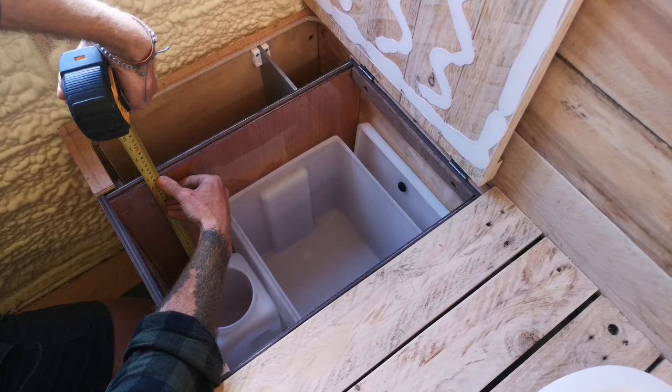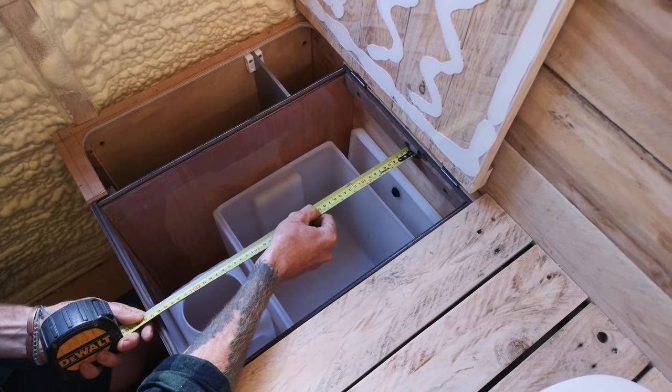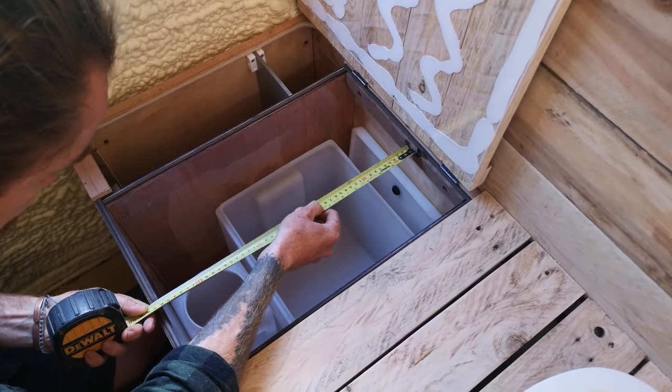So it's 420 millimetres. Sorry, yes, 420 millimetres by 460.